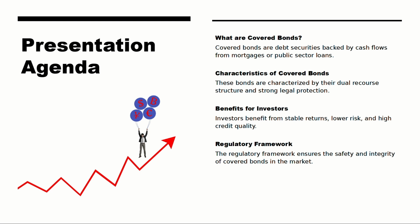Characteristics of covered bonds. These bonds are characterized by their dual recourse structure and strong legal protection. Benefits for investors. Investors benefit from stable returns, lower risk, and high credit quality. Regulatory framework. Regulatory framework ensures the safety and integrity of covered bonds in the market.